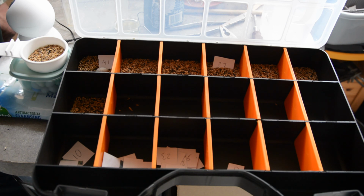Unless someone can tell me that there's a reason why I should be waiting until that 5th egg, I'm not sure if there would be. So this is the process that I've been following.